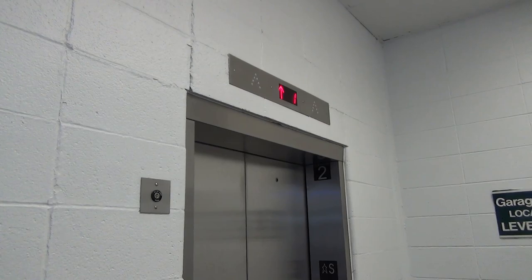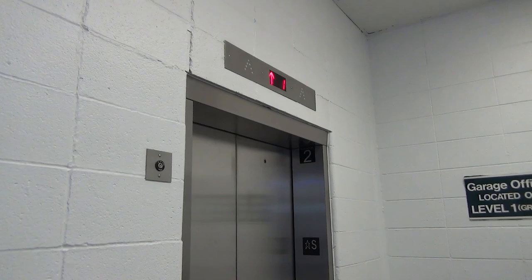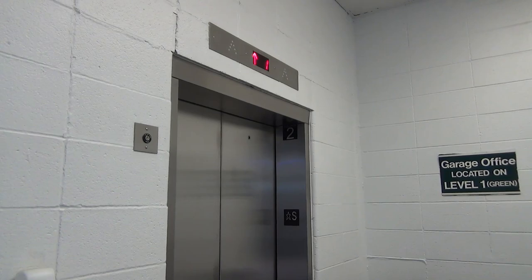So I ended up standing here for a little bit, and after it sitting going up on 1 for a while, I decided to go up there and see what was going on. I went up and the elevator was just sitting there open. I took the elevator all the way to the top floor and then brought it back down to the street, where it then corrected itself, so my guess is that was some sort of controller glitch. But let's ride this elevator.